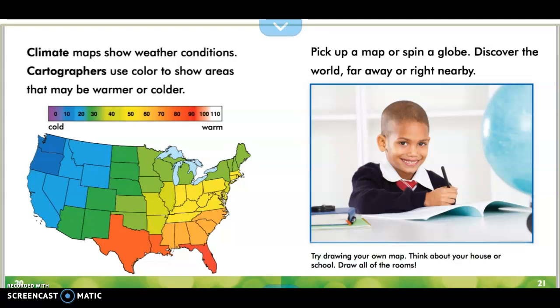It says pick up a map or spin a globe. Discover the world far away or right nearby. Try drawing your own map. Think about your house or your school. Draw all of the rooms.